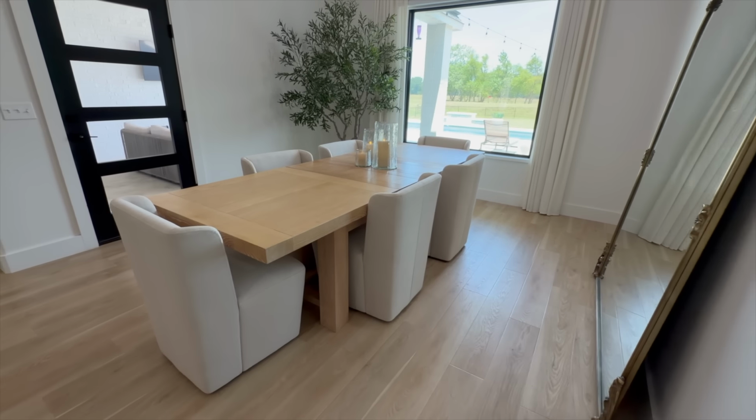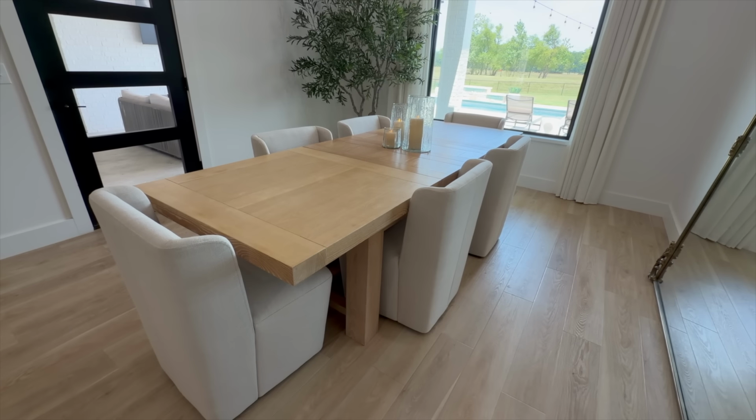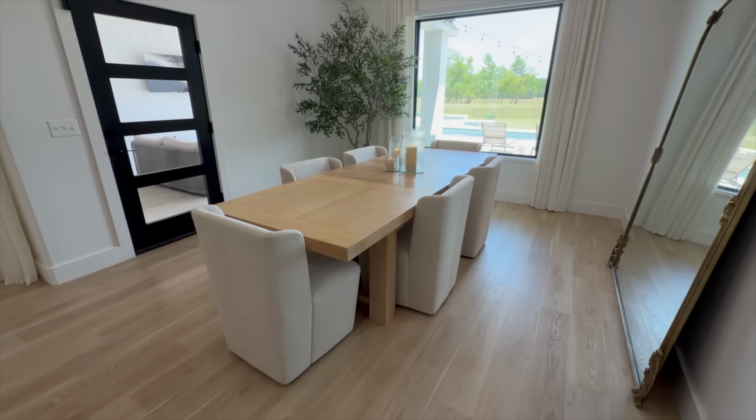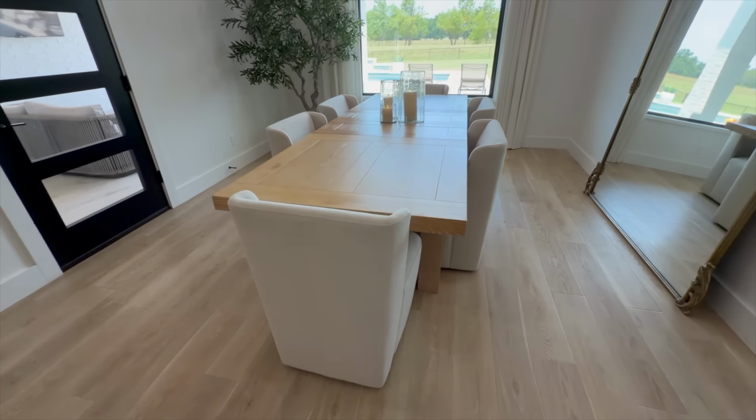I get asked about this all the time. We bought it several years ago from McGee & Co. They don't make it anymore, so one day I want to have a custom table made. I just haven't found anyone to do it, and I can't find one to buy.